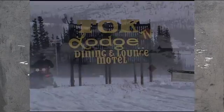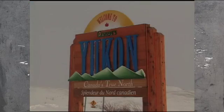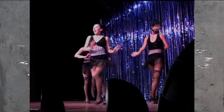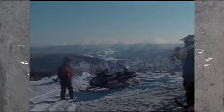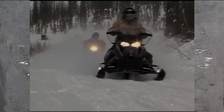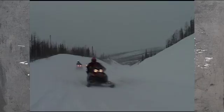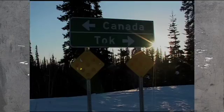Starting in Tok, Alaska, you ride 191 miles cross-border into Dawson City, Yukon, where you'll be treated to some wild Klondike-style entertainment. Throw in a poker run, some sightseeing rides, and a mix of fun and entertainment, and you've got a very memorable and unique snowmobile adventure. Here's how it all went down for STV's Trek Over the Top.